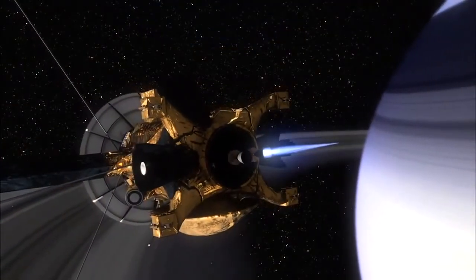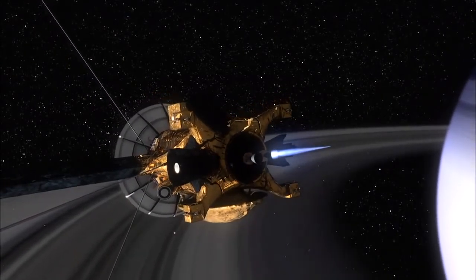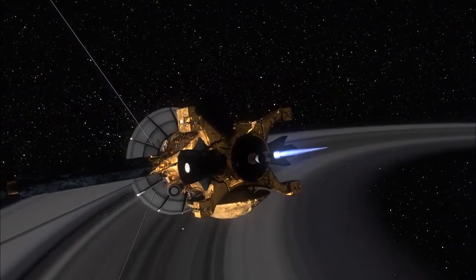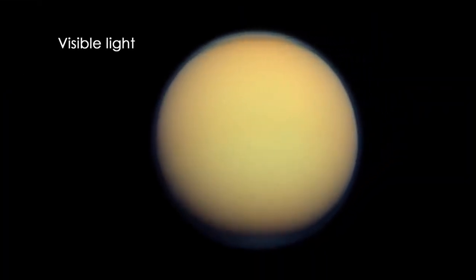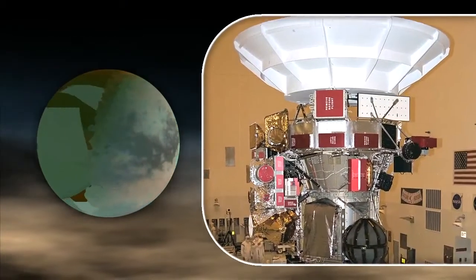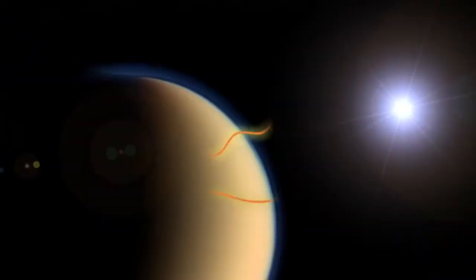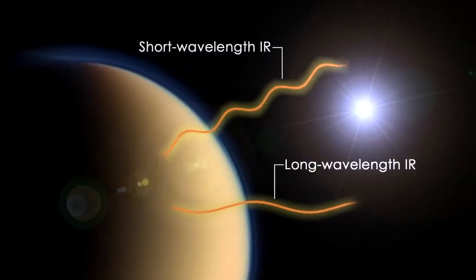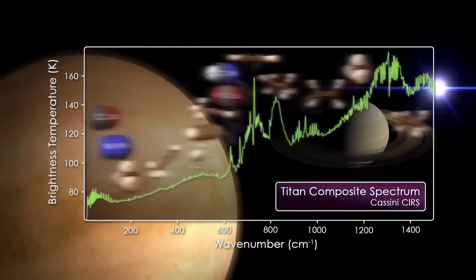So NASA has this wonderful flagship spacecraft called Cassini, which is currently orbiting Saturn, and it's making multiple close flybys of Titan. Now in visible light, Titan appears quite bland and featureless, just like an orange globe, but Cassini has techniques to peer through that haze, including the composite infrared spectrometer, or CIRS, which can look at the heat coming from the atmosphere and split it apart into its different frequencies, and this forms a characteristic pattern of peaks, which give the characteristic signatures of different molecules.